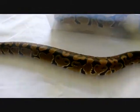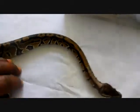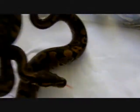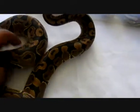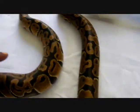He doesn't have a particularly busy pattern like his siblings. And the first normal that I sold off, I really think he might have had something going on, but I let the customers pick which one they wanted. Of course they picked him because he looked a lot better, so I sold him off as a normal. But this other normal looking animal is the one I believe is not a normal. This camera isn't picking her color up right, but she's not the same color as him.